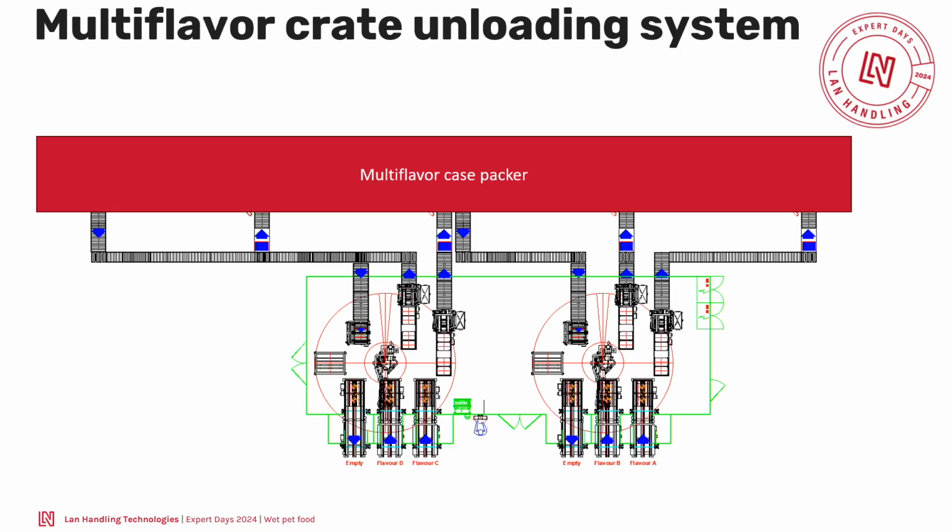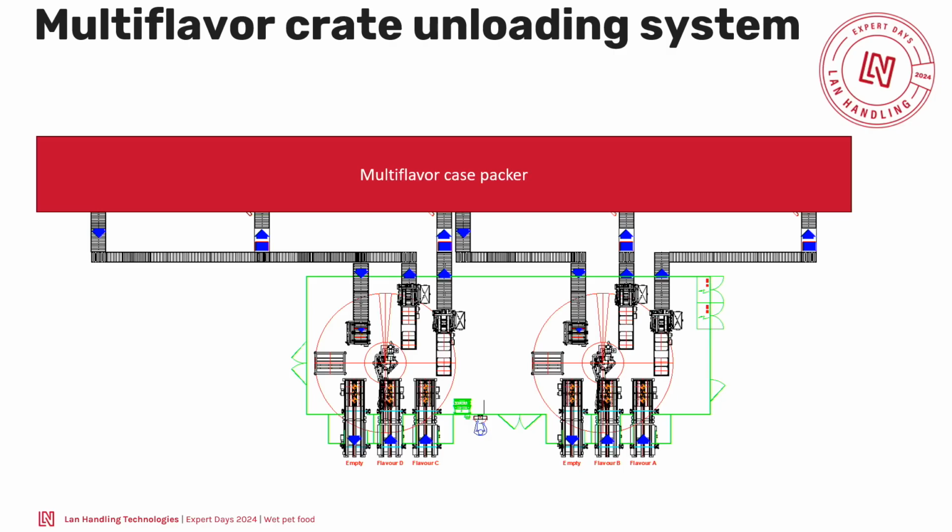Okay, clear. So again, it might be a little bit of an overwhelming picture, but of course we loaded all these crates. Then the point comes where the pouches need to go from these storage crates to the case packer. With case packer you mean it goes into a carton box? A carton box or a flow wrap, whatever the customer demands. We have several solutions to do so, and this is just an example solution, so don't pinpoint me on the exact details, but in this case the red block is the multi-flavor case packer.